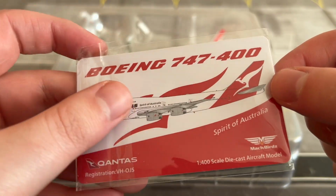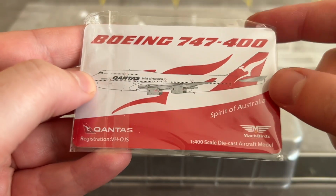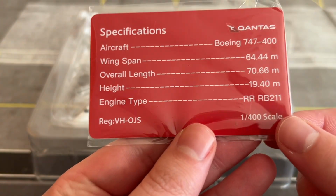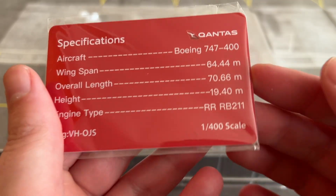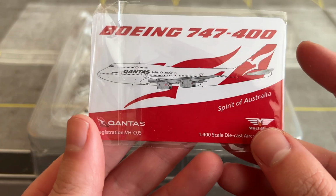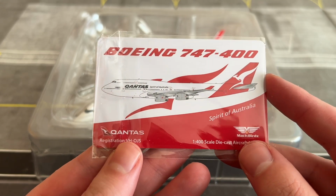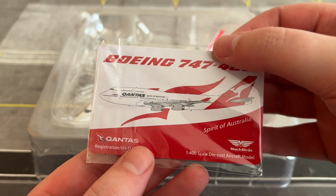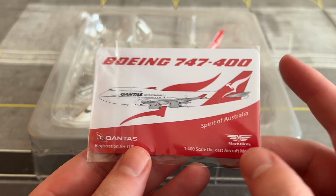Here is a little card, a little plaque. I think this is something that every brand should be doing. I know it might cost a bit of money to produce this sort of thing multiple times over, but the likes of JC Wings, NG Models should do it as well. But I like how some model brands, HX Models, YY Wings, who else does it? Aero Polaris, other ones as well. I do like how they do this sort of thing.